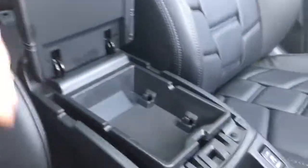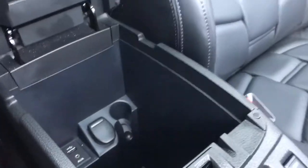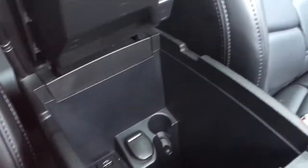Further down, we have a 12 volt charging point with electronic hand brake and auto hold facility. 6-speed gearbox. Lovely heated seats, great for the winter months. A coin tray, and finally to finish off, small little storage space for you.